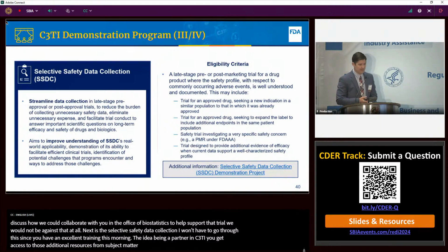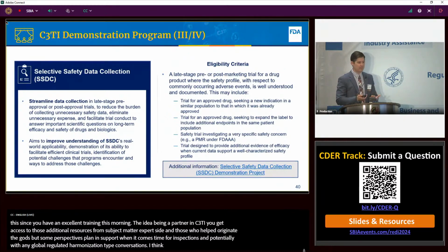I think Dr. Thanh Hai went over the eligibility criteria as well earlier this morning, but this would be a trial most likely for an approved drug that's seeking a new indication in a very similar population. So you're going to be able to extrapolate that well-established safety profile into that new population, maybe approved, seeking an expanded label, or it's evaluating a very specific safety concern. So this might be something like a post-marketing required trial for a previously approved product. And lastly, it's going to be a trial designed to provide additional evidence of efficacy when the current data do support a well-characterized safety profile.